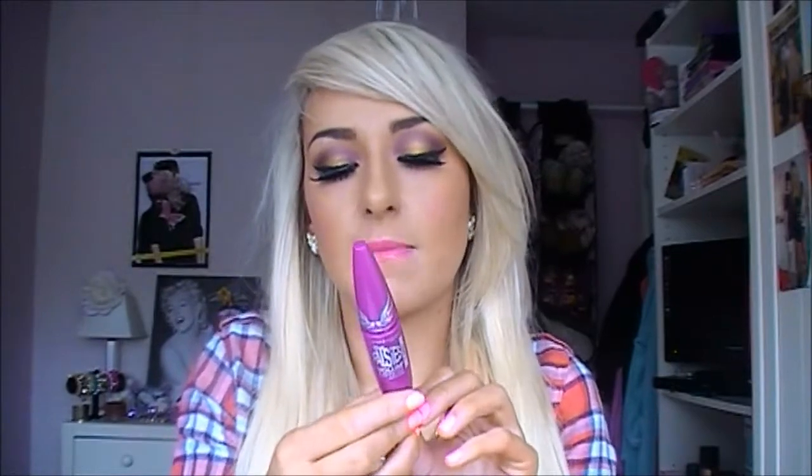There's 10.6 milliliters in this, and some of the benefits I came up with is that it does separate your lashes, which is great. And it doesn't overload your lashes with product. It gave my lashes volume and the brush didn't get too gloopy. You don't have to scrape off the end of the brush as with some mascaras. It's a really nice little packaged mascara, if you can, packaging is like a positive.